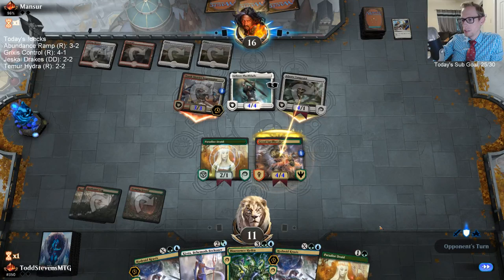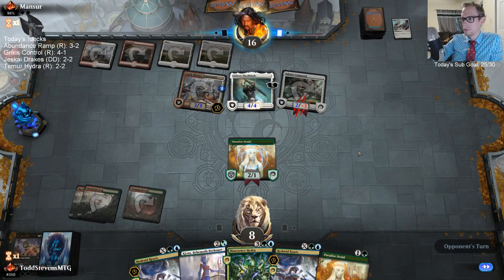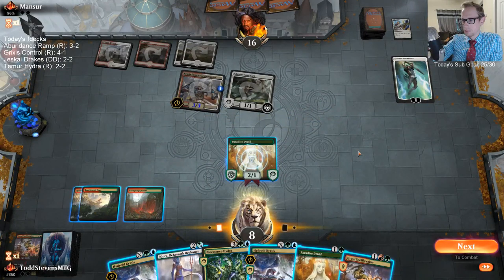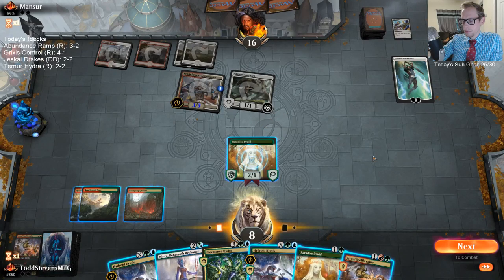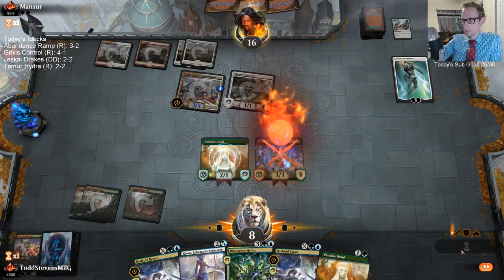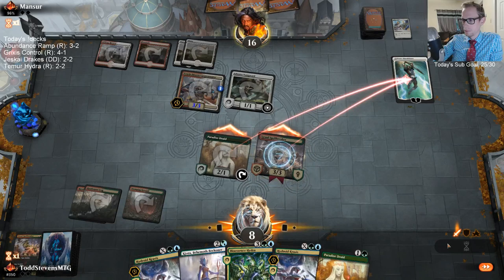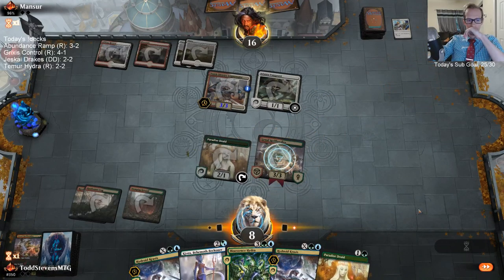Obviously, they have another Defiant Strike. Obviously. Quite indestructible.